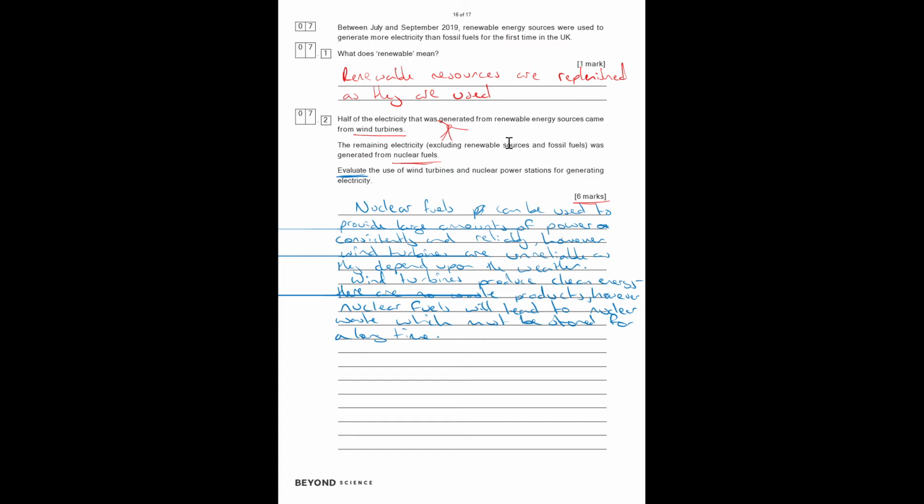So notice there is a judgment required for a level 3 answer. You are asked to evaluate and make a decision. These are some of the things you might use to base your evaluation upon. Neither source produces pollutant gases, greenhouse gases, or contributes to global warming. Both require structures to be built, taking up land and impacting on habitats. They're both visually unappealing. Wind farms cause noise pollution.